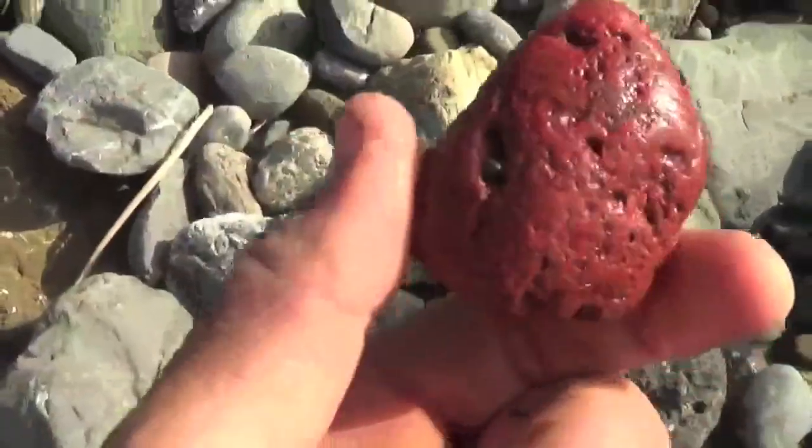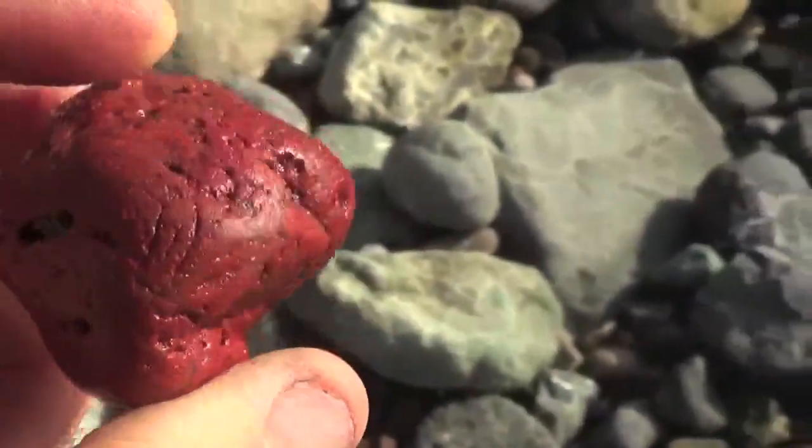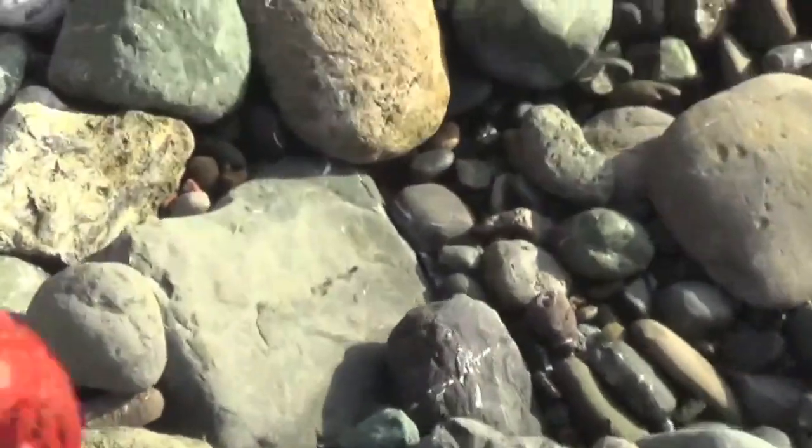That one seems really cool to me. It's kind of like a hard glossy agate, bright red. You know, all of this little heart rock.